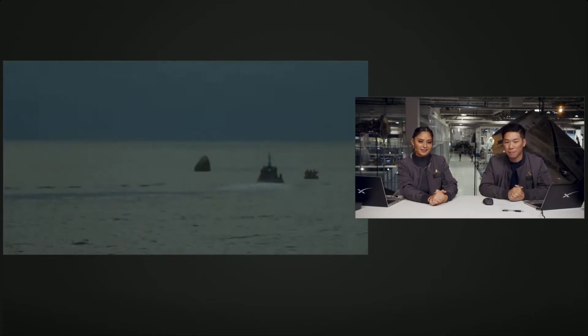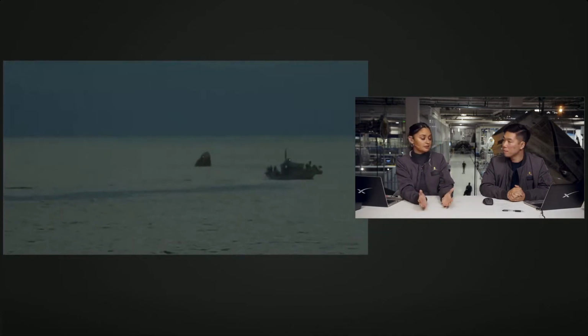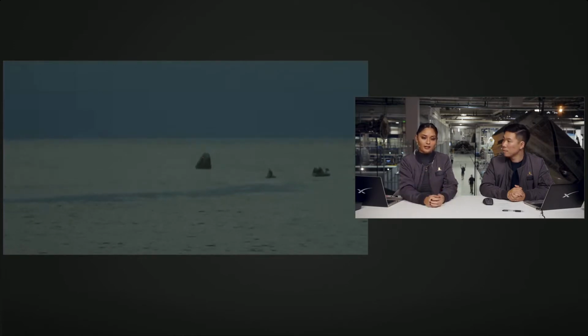right now. And just something to note, there are going to be a few operations that happen before the crew can get out of the capsule, so they will be strapped into their seats, remain strapped into their seats throughout these operations until basically hatch open, once we have the Dragon capsule on board the recovery vessel.